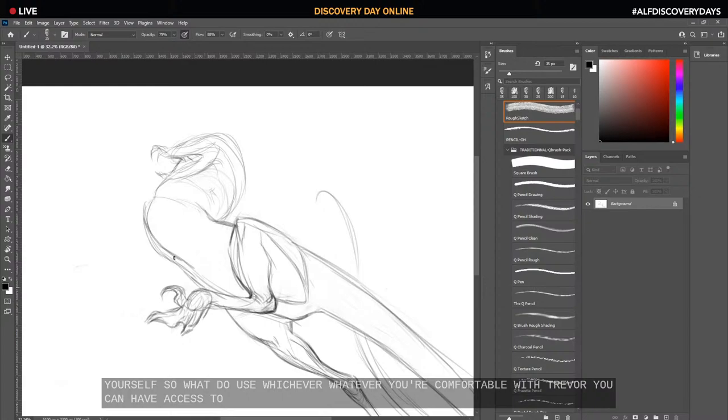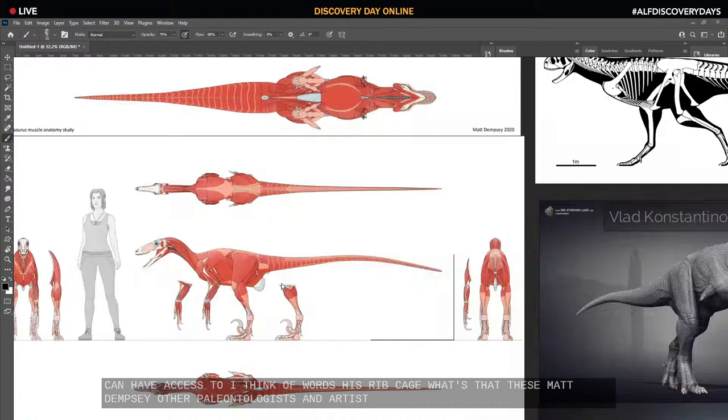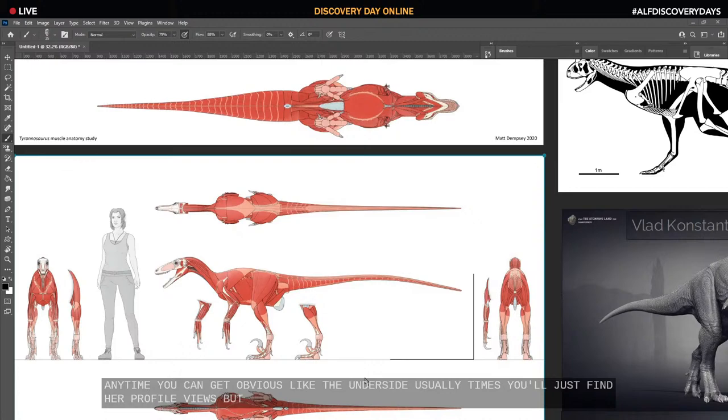Let's see, I'm trying to think of where is his rib cage in here. Like that. Look at these muscle diagrams by Matt Dempsey, another paleontologist and artist, are really helpful, especially anytime you can get odd views like the underside. Usually, a lot of times you'll just find profile views, but these top and bottom views are really handy.